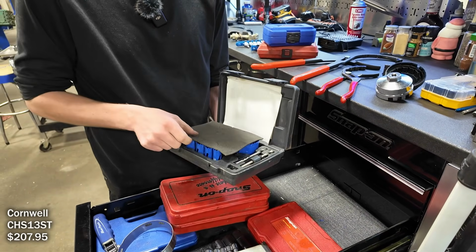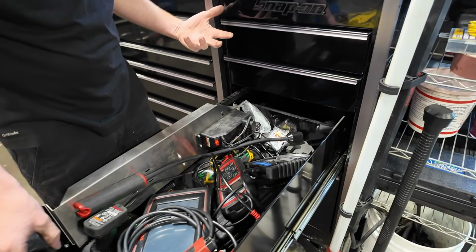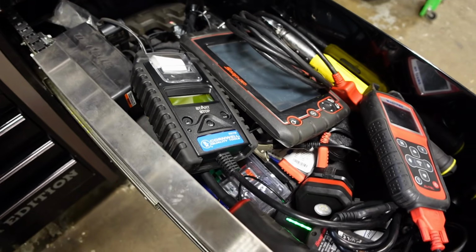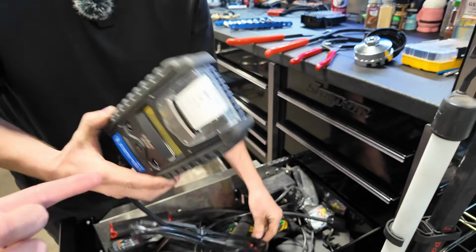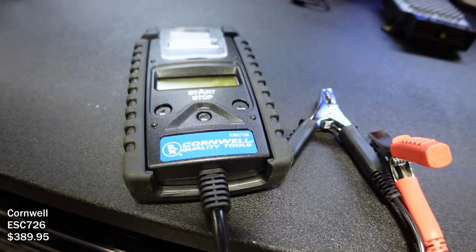And then this is a hole saw set. So this is another Cornwell. This is my electronics drawer. Okay. So we've got a battery tester. Oh, that's a nice one. It prints out like a receipt and stuff? Yeah. It doesn't have a cartridge in it right now. I don't usually print them off. Oh, okay.